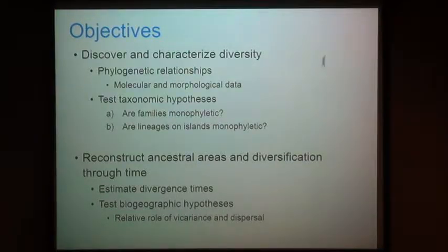So we reconstructed ancestral areas on dated phylogenies. So we estimated divergence times, tested biogeographic hypotheses, and looked at the relative roles between vicariance and dispersal in the islands.